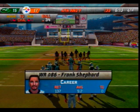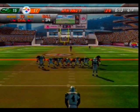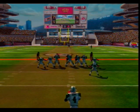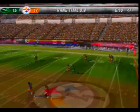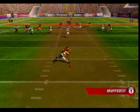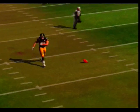So as we get set for the punt, let's take a look at our returner's stats. Howry comes into the game for the punt. Shepard is back to receive this kick. That one slips right through his hands. The Steelers fall on it. They almost gave it right back to them, but are able to get a good bounce.